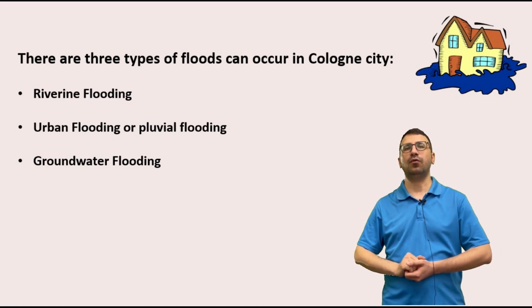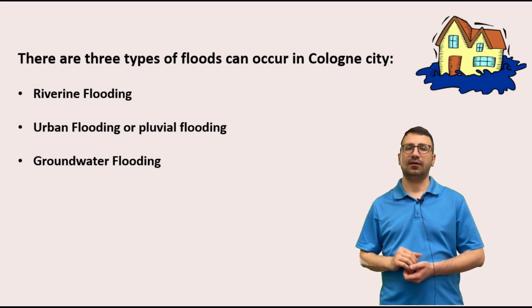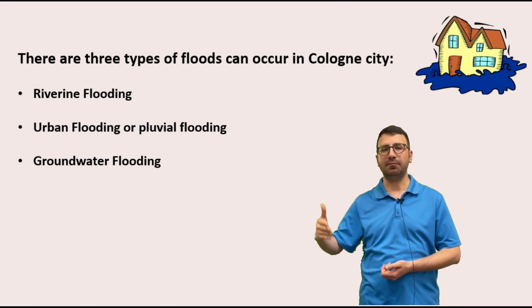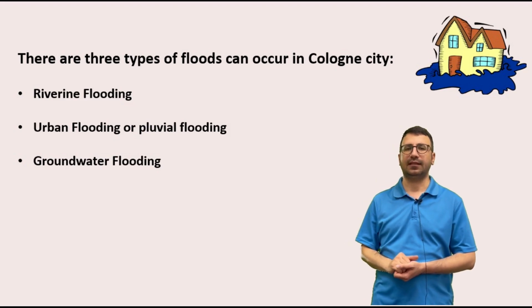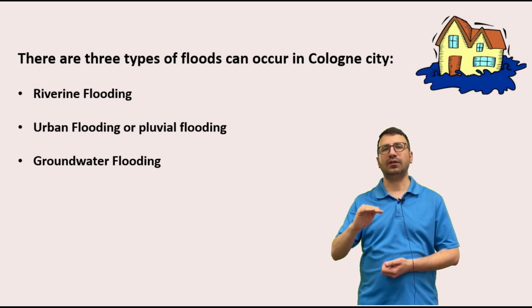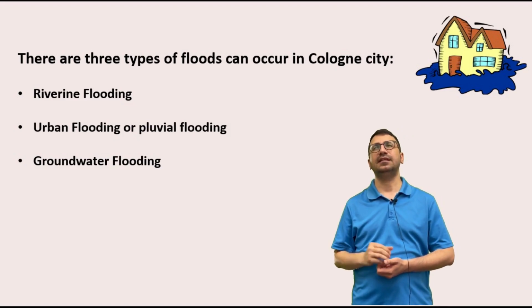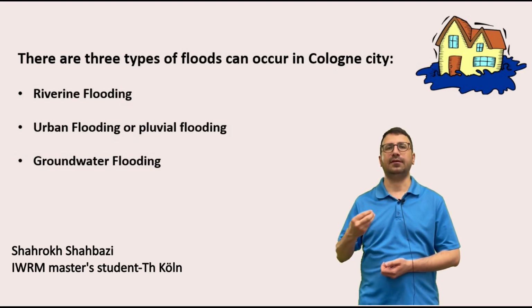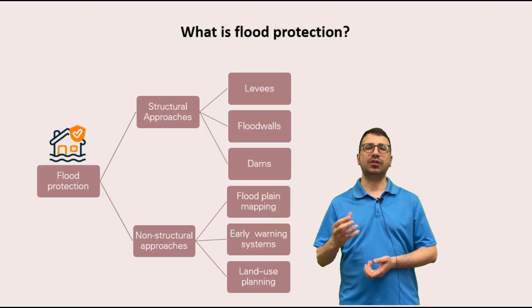Number two is urban flooding. This kind of flood happens when excessive rainfall overwhelms the drainage capacity of urban areas. The last one is groundwater flooding. It happens when the water table rises to the surface level. This flooding is mainly because of prolonged and heavy rainfall.